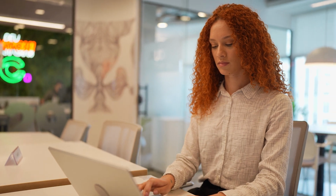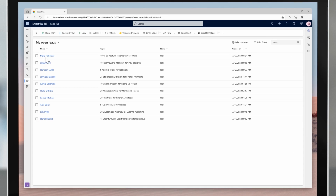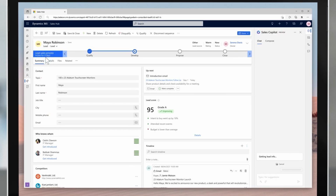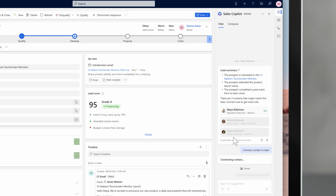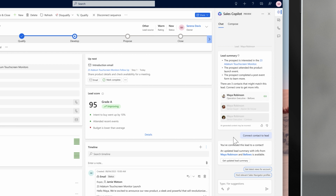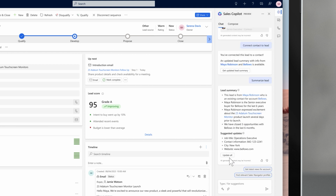Following the product launch, sellers began receiving leads from marketing. Let's zoom in on one. In the Microsoft Dynamics 365 Sales app, the seller is presented with the AI-enriched lead summary, giving them clarity about whether there's an existing relationship with the customer, their budget, as well as closure timelines. Within seconds, it's clear this is a long-standing customer who shared their excitement about the product launch a few days prior, and so they're excited to contact them immediately.